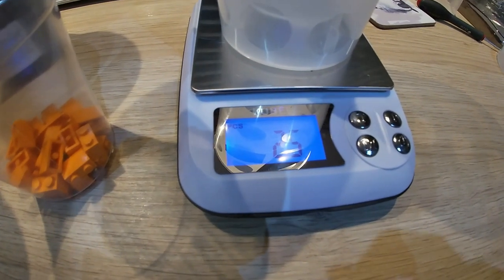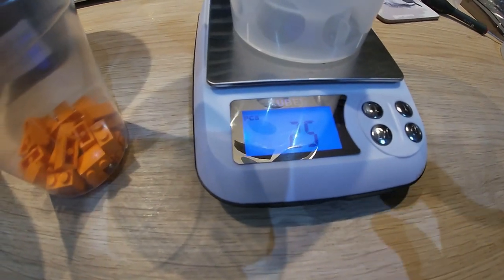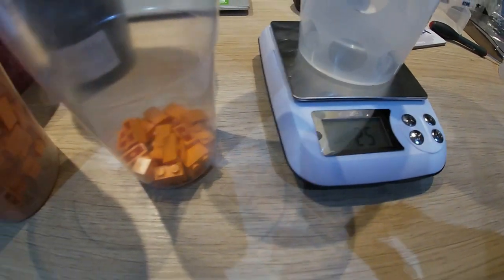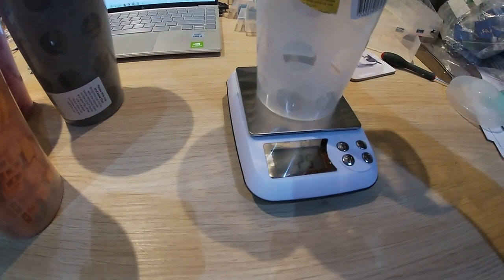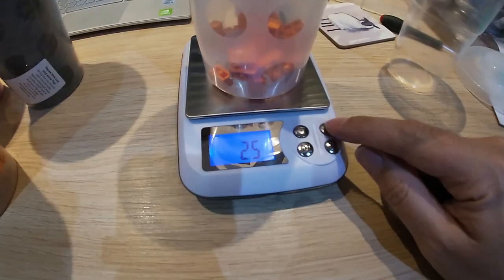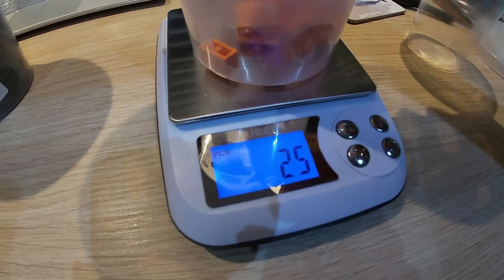If you're doing very small items, it's very difficult to calculate the base weight, so it's better to select more, maybe 50. So I've already pre-counted 25 of them. So I'm going to put those in. Now confirm it by pressing P. Now that means this is the weight for 25. And now watch what happens when I start tipping more in.